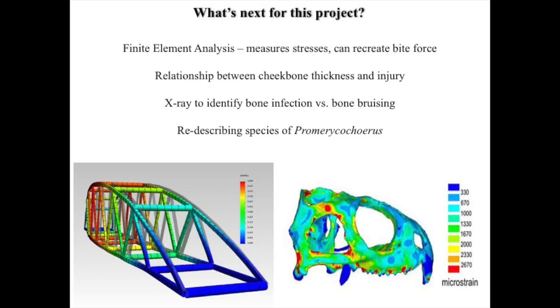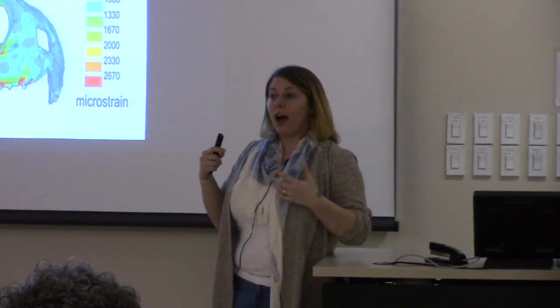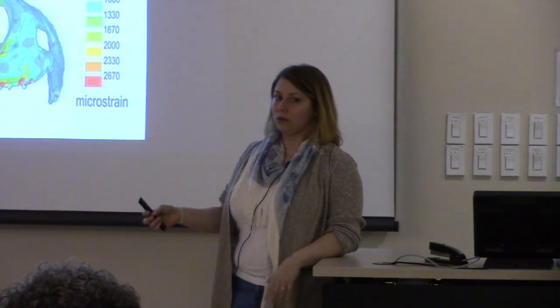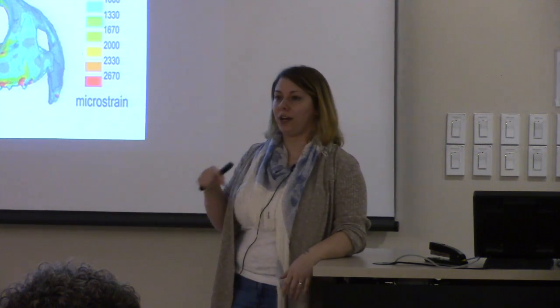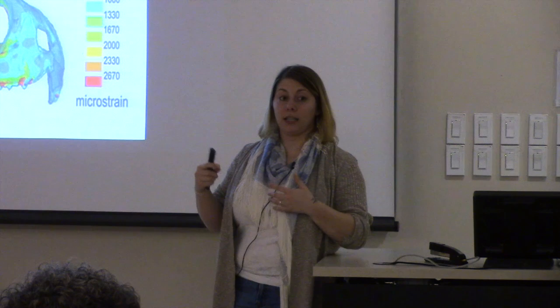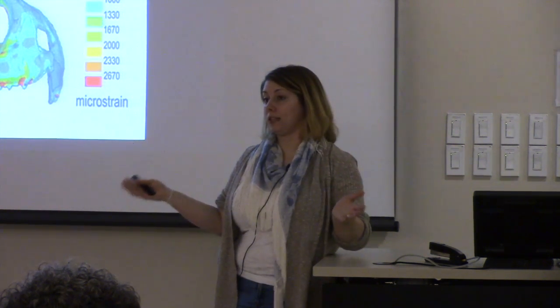So this project is not finished. There's a lot of different things that I could potentially be doing, but these are the things I'd most like to do. I'd really like to do finite element analysis. So I've shown that there are lots of holes. It's not conclusive that they're bite marks. It's also not conclusive that other oreodonts did them. So it's possible that these bite marks were caused by other animals, or that they weren't bite marks entirely.